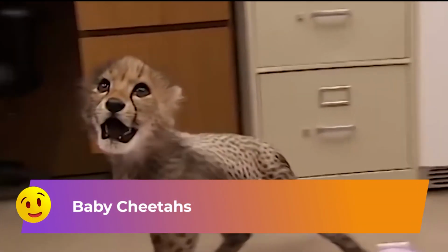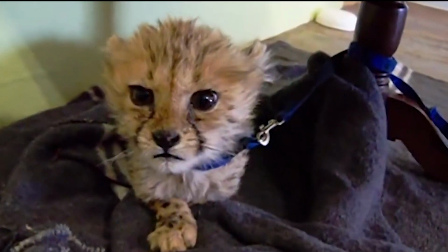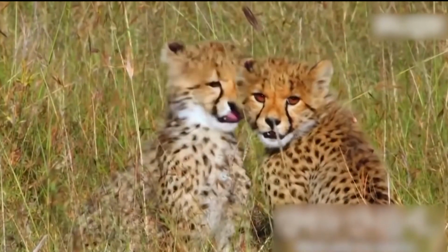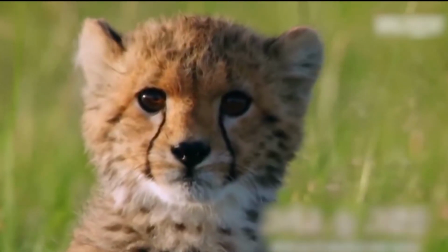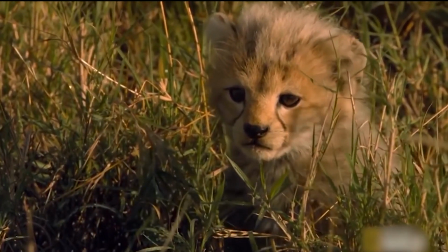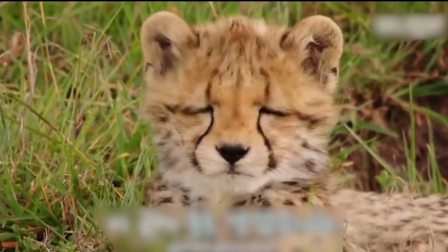Number 5. Baby cheetahs. Baby cheetahs are one of the savannah's most adorable sights. These spotted cats quickly evolve from helpless baby to speedy predator. But how do they go from cute cub to deadly hunter? Cheetahs are revered and known for their grace, yet they are very different from other wild large cat species. The baby cheetah grows up very differently to a lion or other cat.